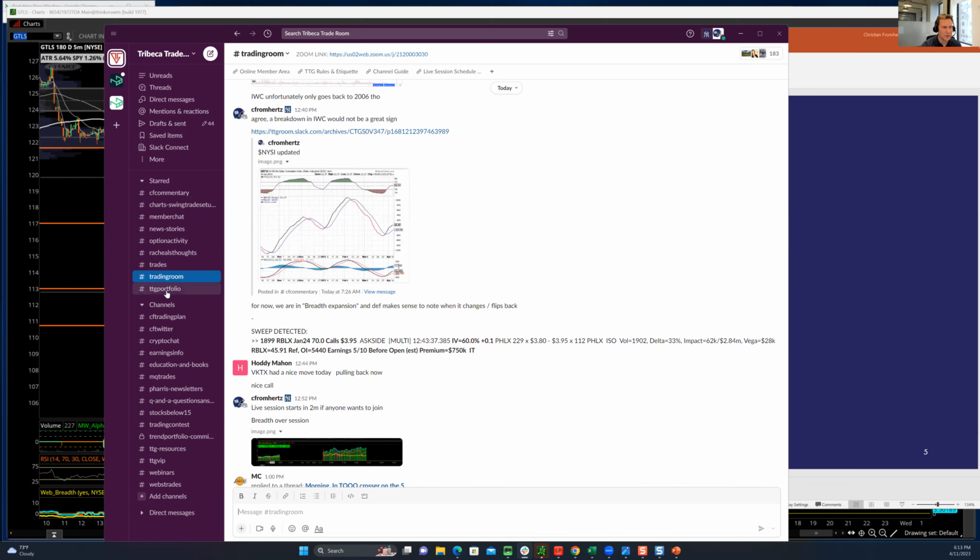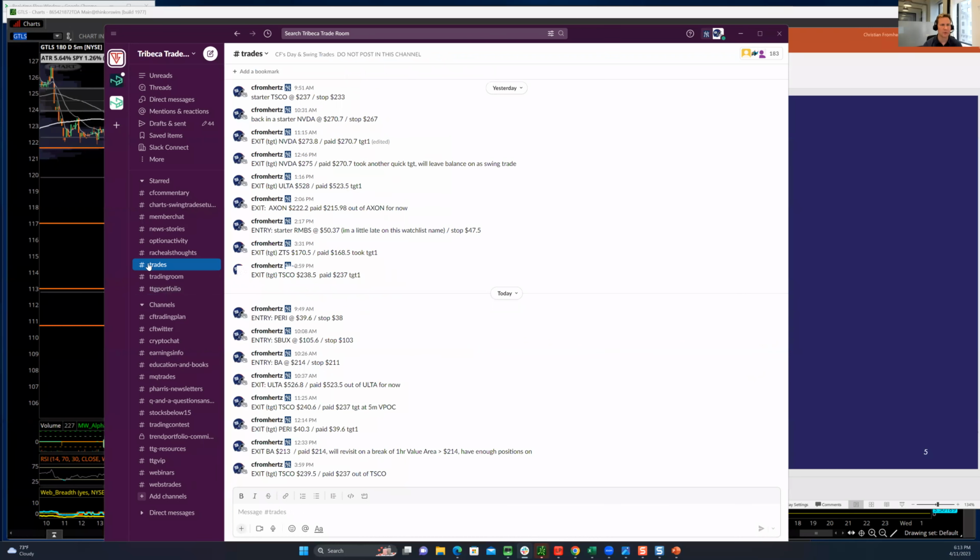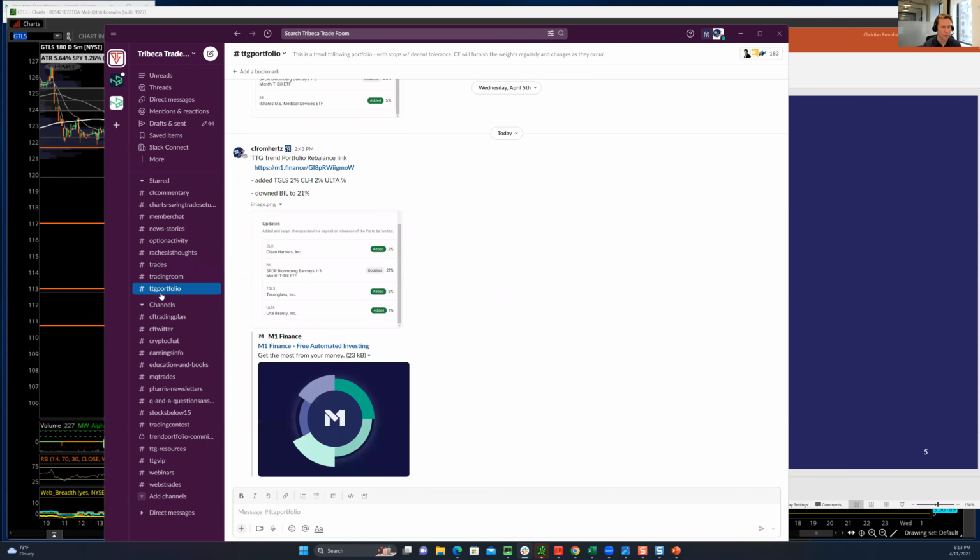All right, TTG portfolio. I also run this besides my trading account. All of these trades are in my trading account. That's the majority of what I'm doing. That's the results that I'll post to you every month. But I also have the TTG trend portfolio. It's more for long, I don't want to say longer term investing, but we are trying to find longer term trends in here.